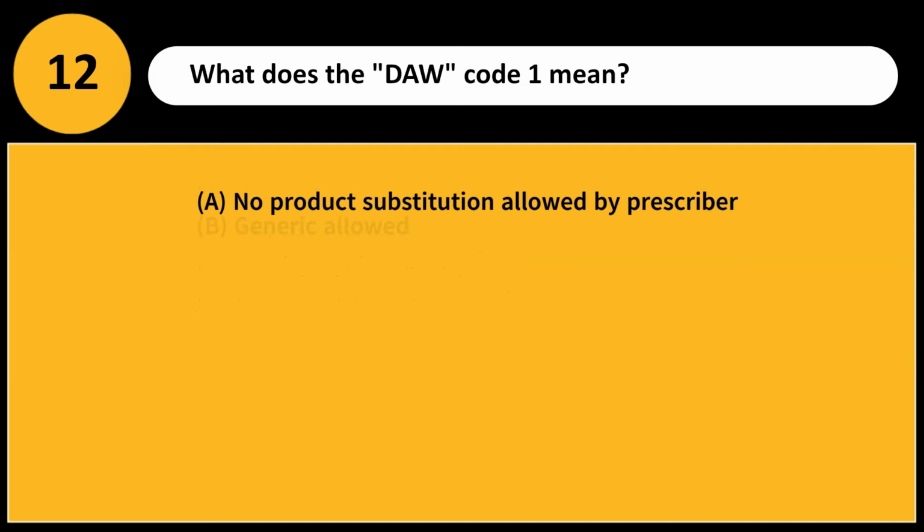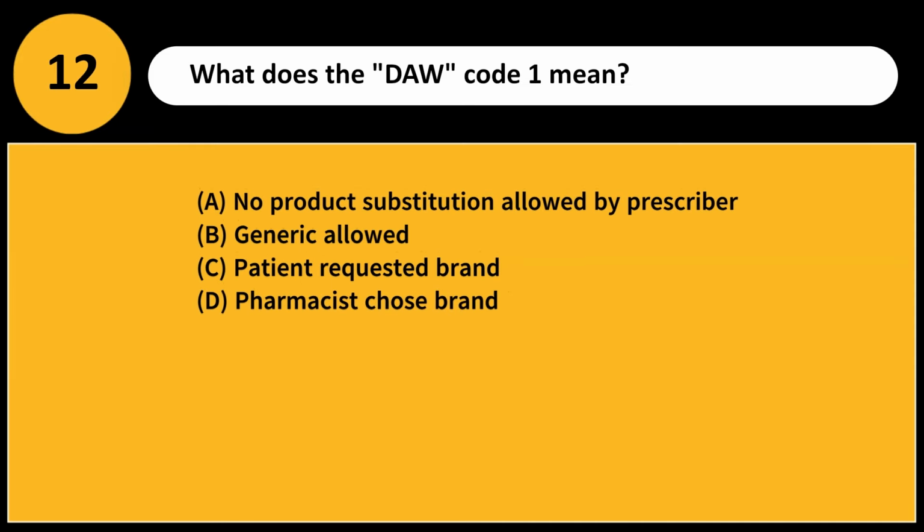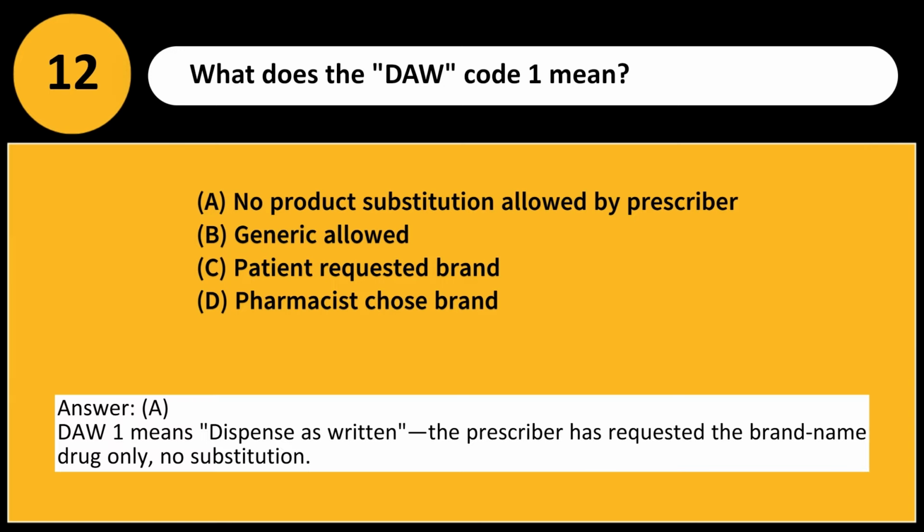What does the DA code 1 mean? A. No product substitution allowed by prescriber. B. Generic allowed. C. Patient-requested brand. D. Pharmacist chose brand. Answer A. DA 1 means dispense as written, the prescriber has requested the brand name drug only, no substitution.